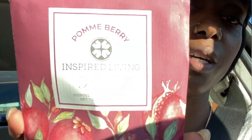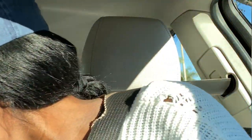Because I got my car washed today, I needed to change out the sachets, because I use those instead of car freshener. This is the one I have in here right now, but it needs to be changed. So I have this one right now, and of course the Tuscan grape, so I just need to change them out.